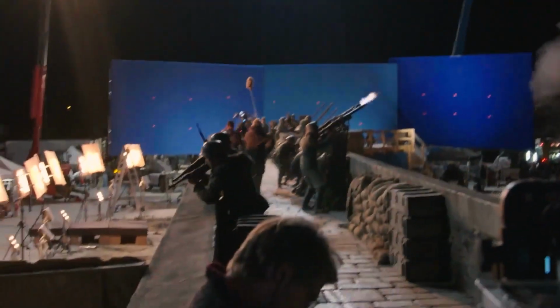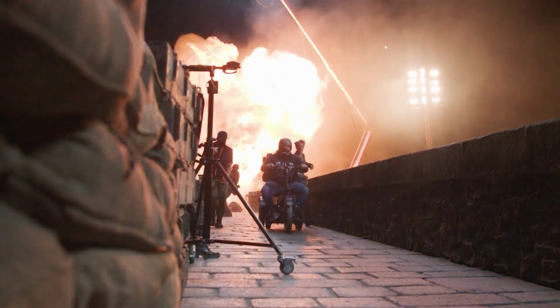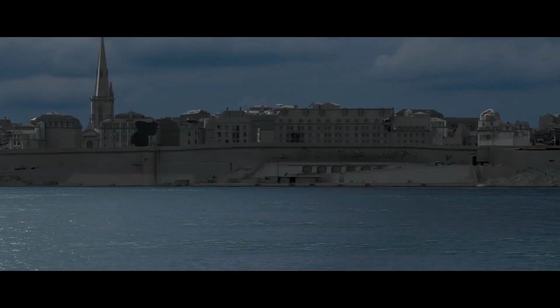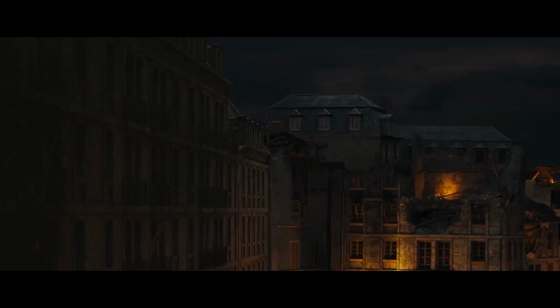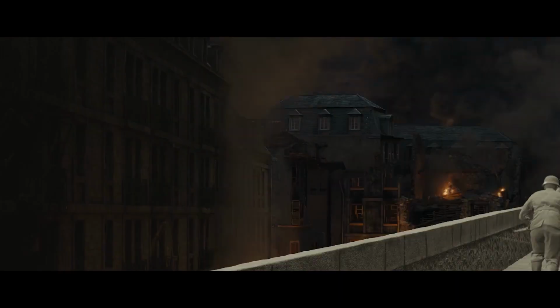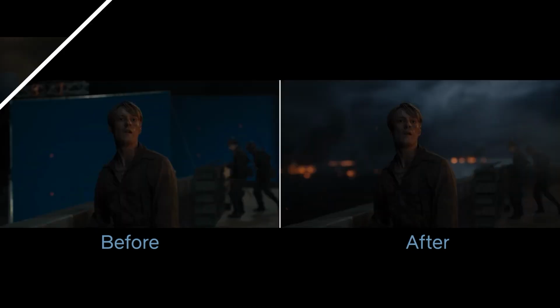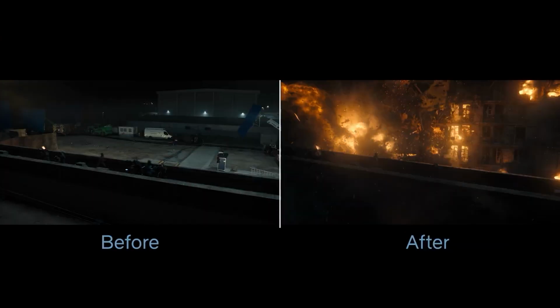No stunt double there. That's Lewis Hofmann doing the run himself, and those are real explosions. Obviously, some are augmented. The city that's crumbling in the background of Lewis, those are digital environments based on historical photography from the 30s and 40s of Saint-Malo. But really, that's the goal, right? That visual effects is working to augment and to enhance practical effects and real performances by actors.